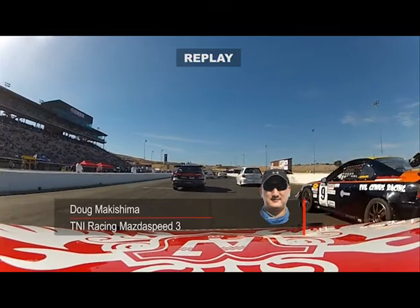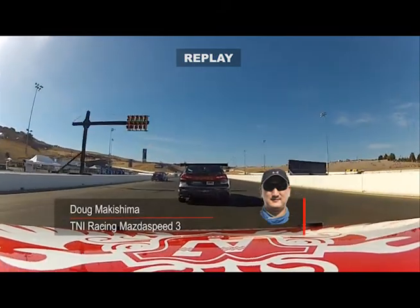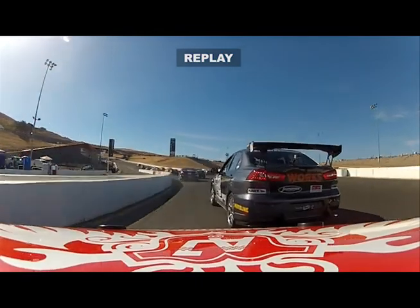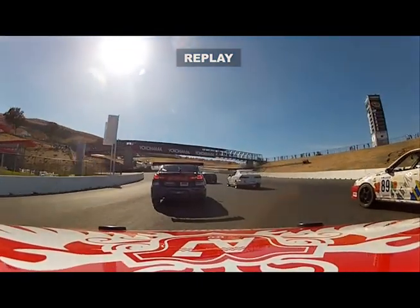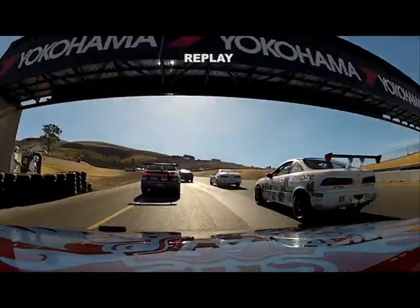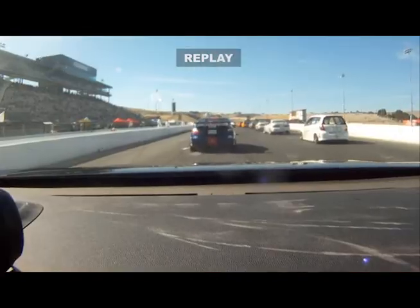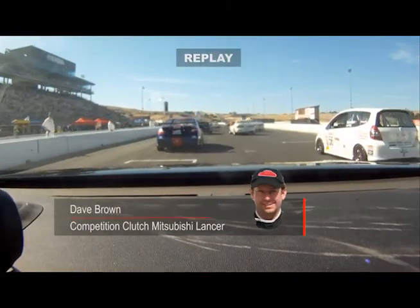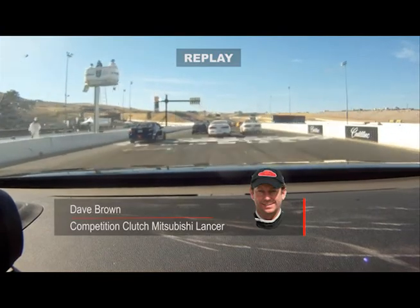We see Doug Makashima back through the field here. We'll have to see if he has to avoid Brandon Kraus as well. But right on the hills there, Dave Brown in that Mitsubishi Lancer, the Evo, now switching over from the Rally Arc to the Evo for just this one race. Yeah, he's had a pretty bad weekend so far. He had some mechanical problems and was forced to start in the back. And as we have here, Dave Brown in the competition clutch Mitsubishi Lancer.